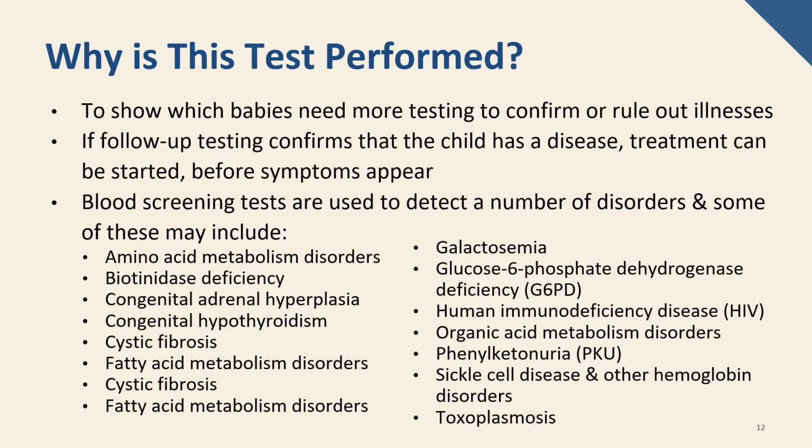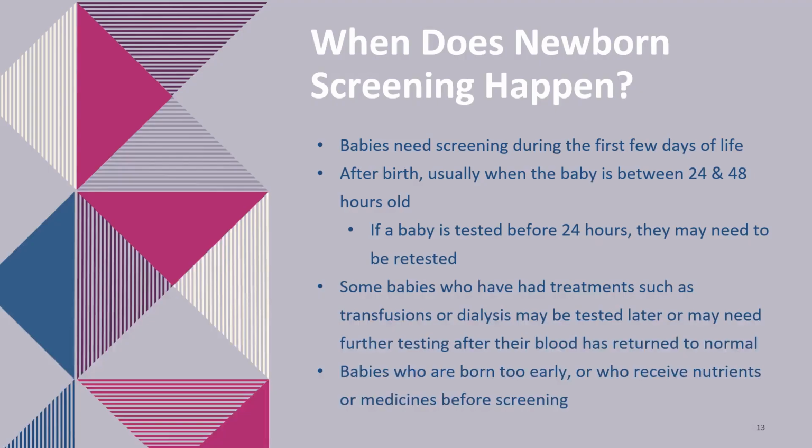So the biggest thing is just there's a lot of protein deficiencies and disorders that you're screening for with this metabolic screening. Every state is a little different in what they include on it. This is just a list of more common ones. You're testing for cystic fibrosis, HIV, protein deficiencies, sickle cell, toxoplasmosis. There's a lot of things that they can get from the baby's blood work. So it's always about prevention. I do encourage families to get it, and some choose to and some choose not to.